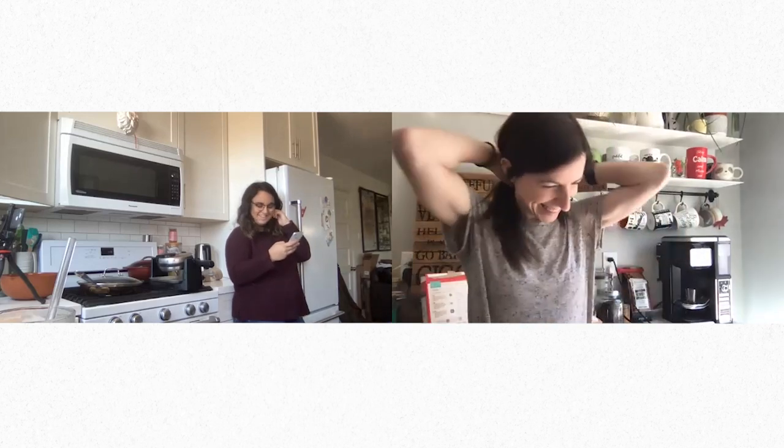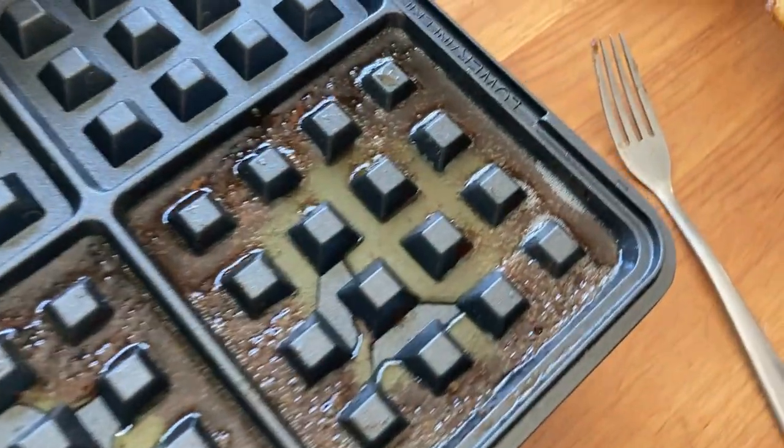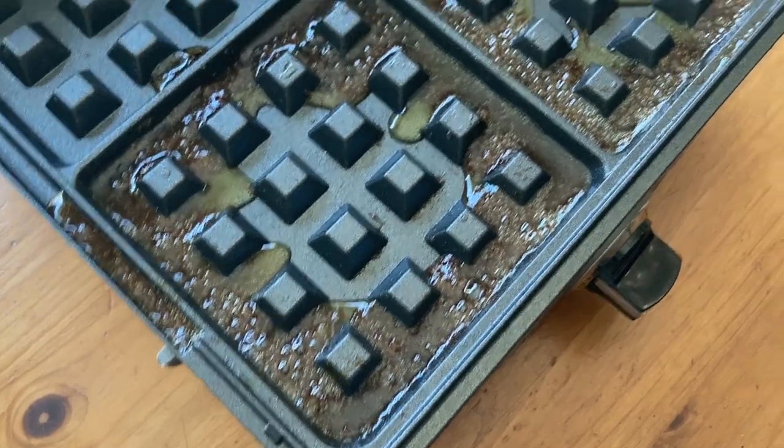There is a lot of melted butter and sugar in my waffle maker now. Yep. Okay, only downside is it gets a bit messy in there. Definitely gets a bit messy.